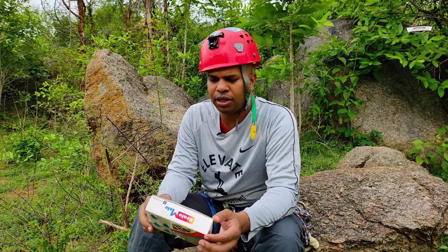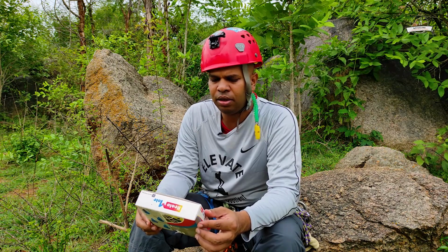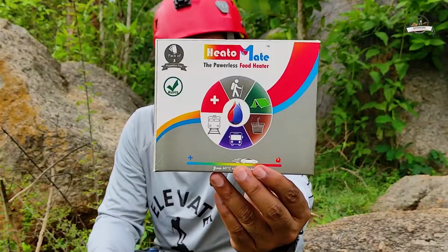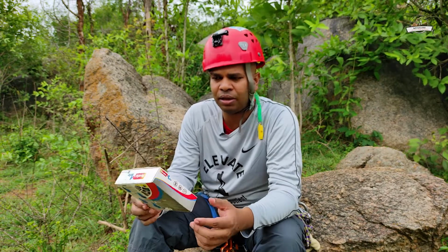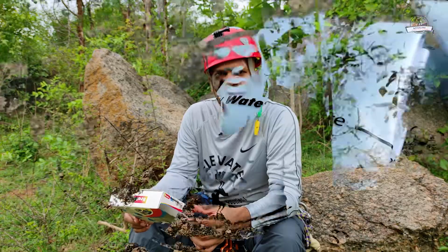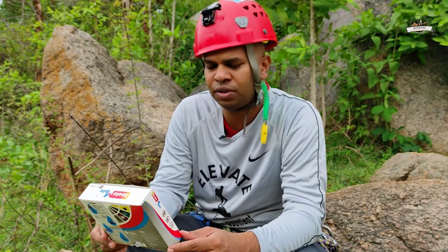Meanwhile, Abhishek from Anchiel Technologies, which is an IIT Delhi incubated startup, had contacted me to introduce their product, Heatomate. Basically it helps you to cook or heat up your pre-cooked food while you are camping out in the wilderness or even traveling. It has a special technology, a packet of some chemical which generates a lot of heat when it comes in contact with just plain water. You don't need any special fuel, just water is enough.